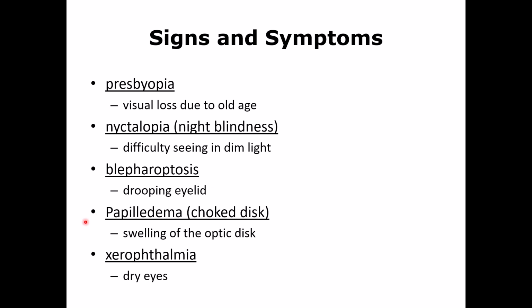Papilledema is called choked disc. What is an optic disc? Optic disc is the area where cranial nerve 2, which is the fibers of the neurons that are in the retina, leaves the eye, and that is the area that's called optic disc. So if that area swells up, it means the person has papilledema, and the reason for that is increased intracranial pressure, for example, from trauma or tumor.